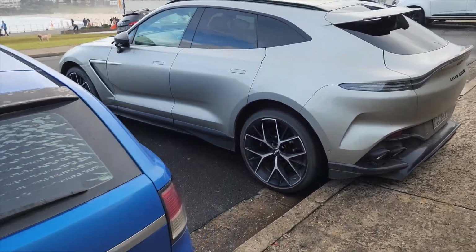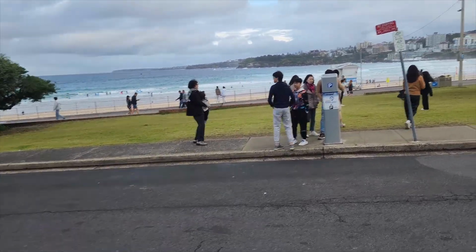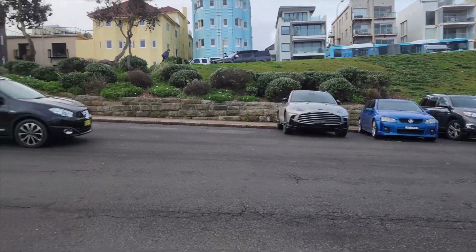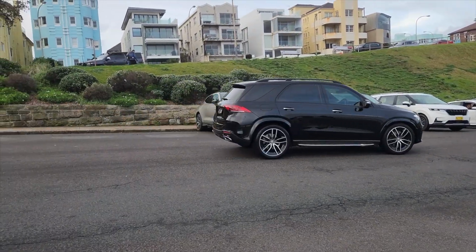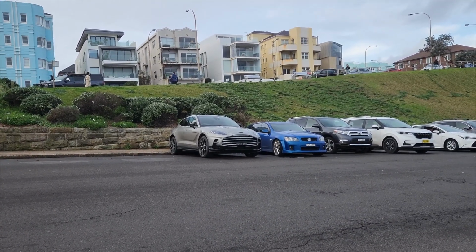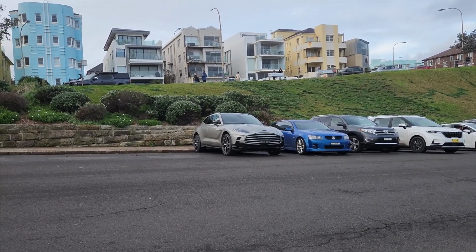Snap another photo. Let's go check out Bondi Beach. What a stark difference. It's been 14 years. Back then I had to pay for the Holden Commodore to rent it. But this round, thank you so much to Aston Martin Sydney for offering me the DBX 707. I think more Australians need to buy the Aston Martin DBX 707. It's such a fantastic car, and a lot of people actually came and asked me about it. They love how it looks. They've never seen it. I think more people ought to purchase it because it's such a wonderful car to drive, especially in the bends.